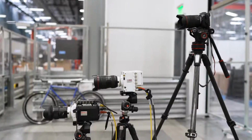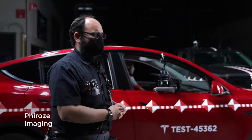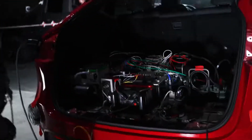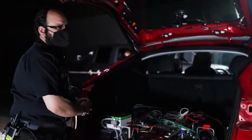After we ran hundreds of simulations, it was time to test this in the real world. We have 17 high-speed cameras running at 1,000 frames per second, and camera data forms an integral part of the information that we collect in a big test like this. In the back of the vehicle, in preparation, we have our instrumentation rack, and it's got all the critical infrastructure to make sure we get all the data we need.